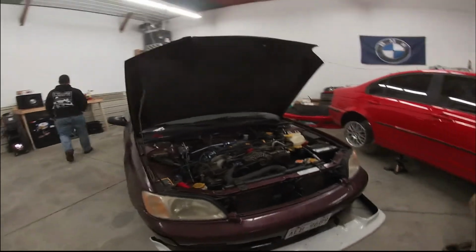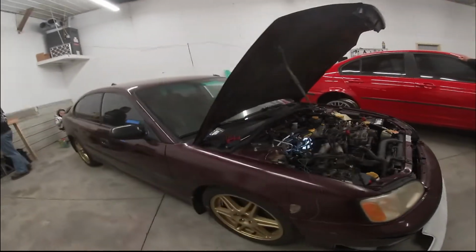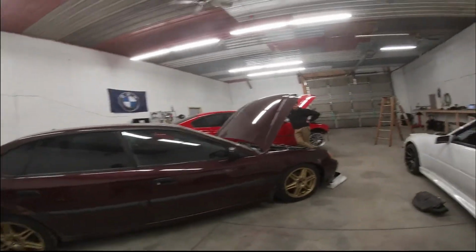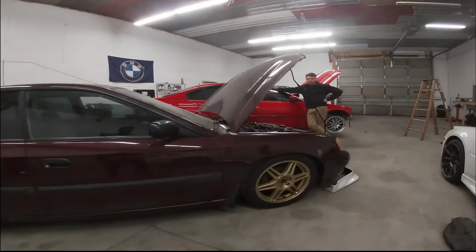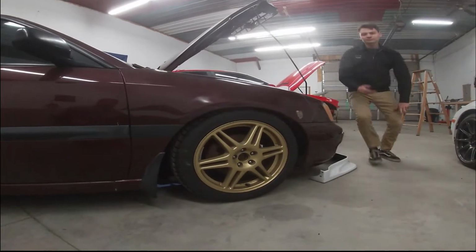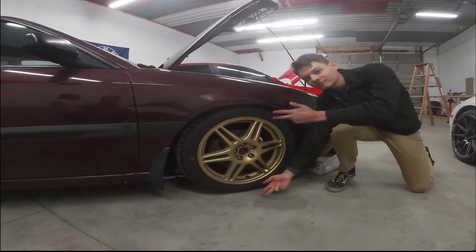No. So yeah. Nice little winter beater, good car. I mean, it's not pretty on the exterior, but it runs. Best part about the car are these nice speed lines. I love these wheels. Lightweight magnesium 17s. Ah, these things are nice.